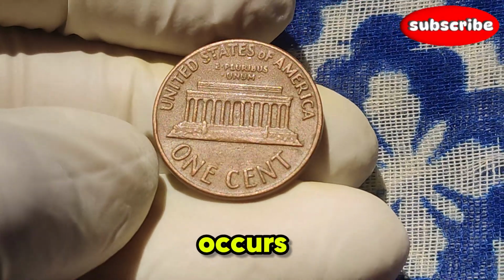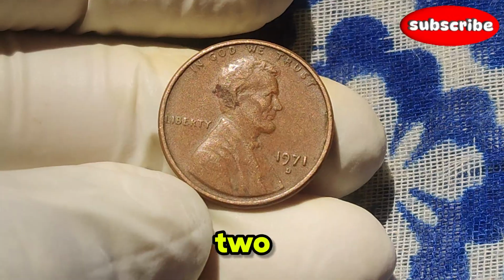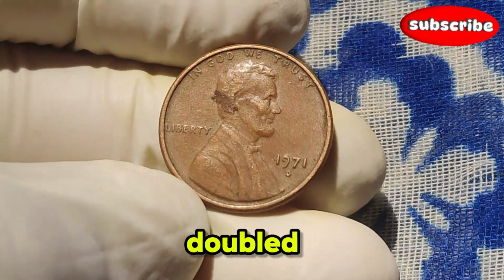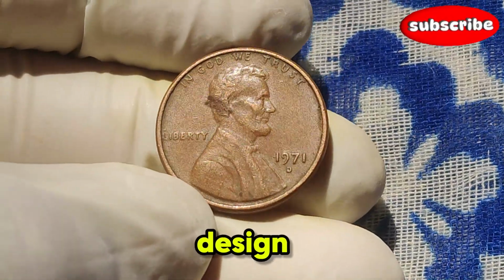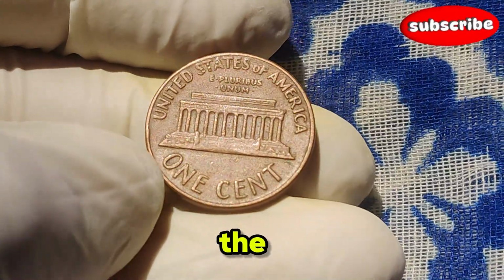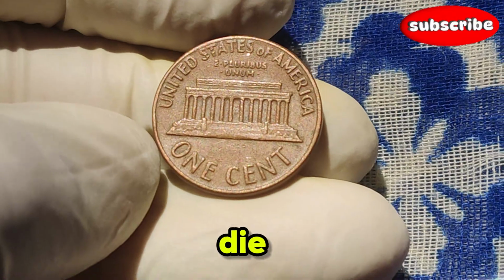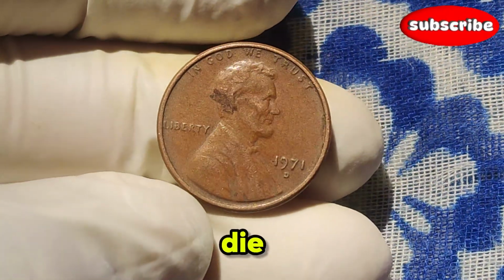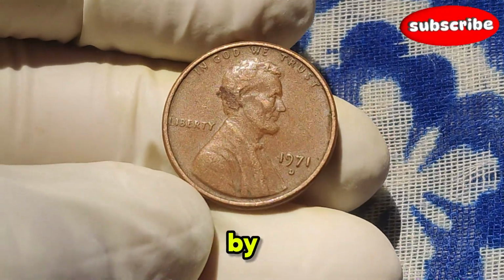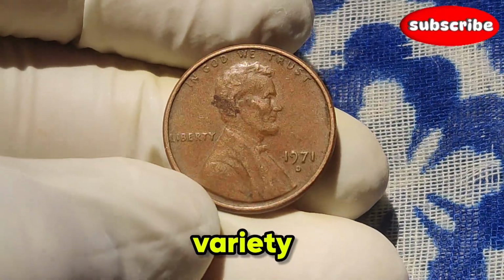A double die occurs during the process of creating the coin's working die. If the die receives 2 impressions from the master hub that are slightly misaligned, the resulting coins display a doubled appearance in parts of the design. On a 1971 penny, this doubling is often visible in the word Liberty, the date, or the phrase "In God We Trust." Collectors value double die coins because the doubling occurs during die creation rather than after the coin is struck. That means every coin produced by that die carries the same doubling, creating a recognizable and collectible variety.